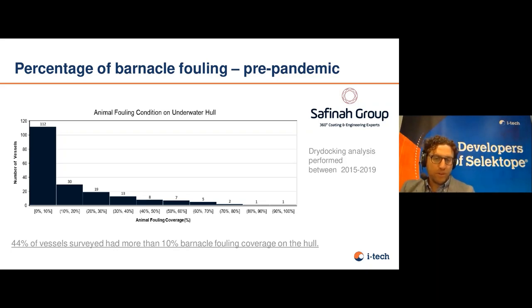So this report has been brought to us by Safina Group. It's an independent report of, as I said, about 200 dockings. So linking this to the previous slide, the problem is not academic, it's real. And it's ongoing in all oceans around the world.